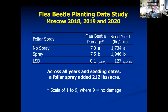If you look at the flea beetle damage score, you can see we increased from a score of 7, which isn't terrible on a scale of 1 to 9, up to a score of 7.5 by spraying. So we did reduce the damage a bit with a foliar spray. And you can see that averaged over the 3 years and the 3 different planting dates, we actually increased our yield with a foliar spray by 212 pounds per acre.